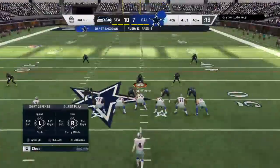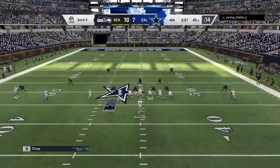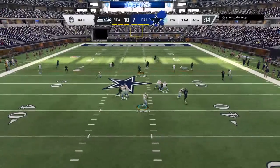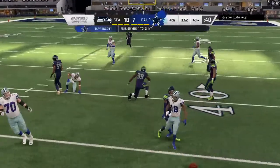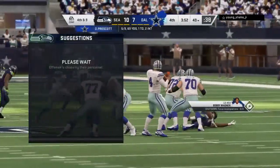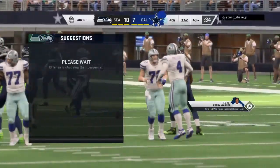The Cowboys on third down. They've converted 3 out of 5 thus far. This is 3rd and 9. Here's Prescott. And tight coverage there. It's knocked away, incomplete. The linebacker, Bobby Wagner, able to get back in coverage and knock it free.